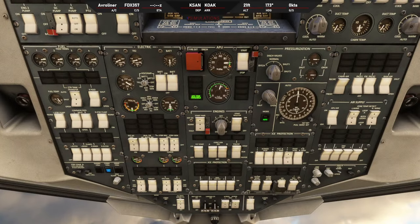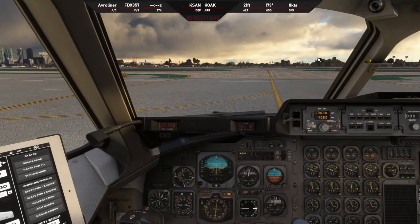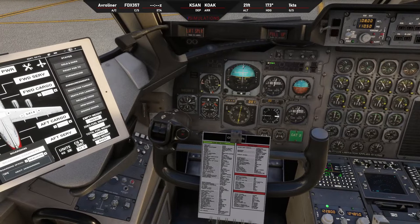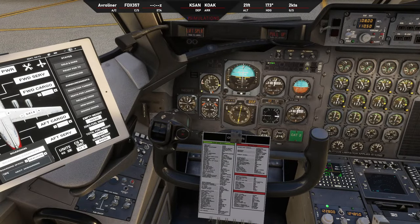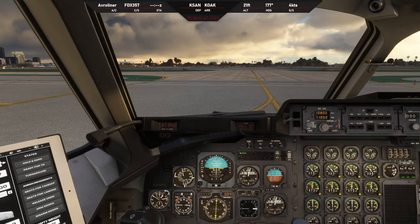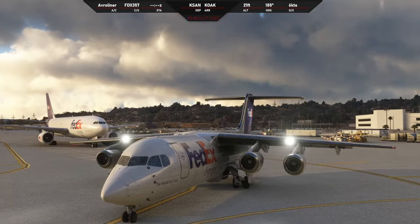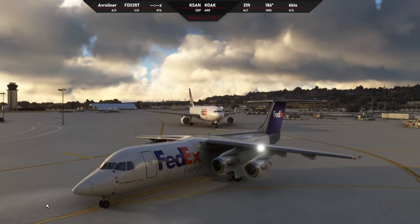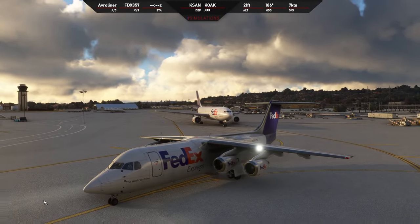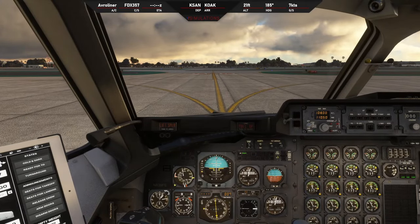Tucson? No, we're leaving San Diego. I need to turn the floodlight down. Do I have a floodlight on in here? San Diego, FedEx 415, heavy crossing 27 at Charlie 4 and Foxtrot following the small thing in front of me. The small thing? That's not nice. Got more engines than you. I'm pretty sure one of his engines has more thrust than all four of ours combined, including the APU.